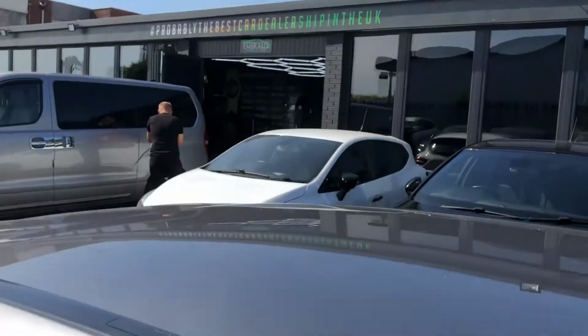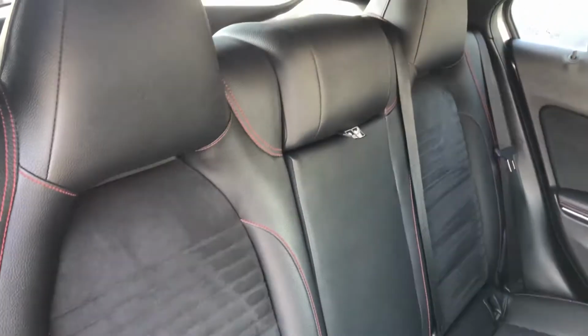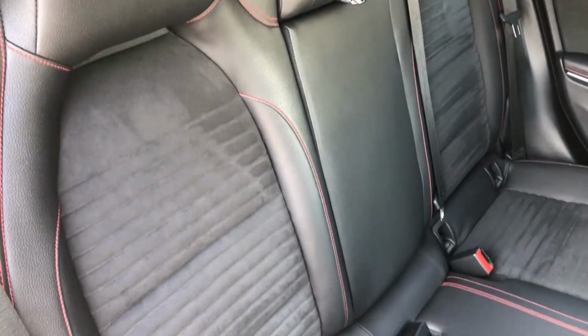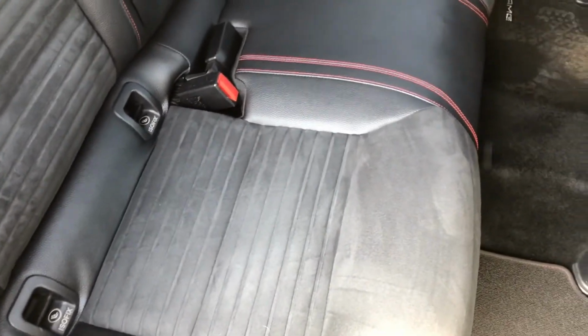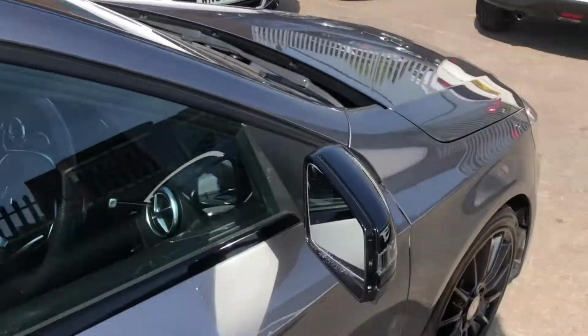Then we move into the rear seats. You can see exactly the same sculpted sports seats. You've got 3, and of course plenty of leg room and Isofix as well. Now we're going to get inside.